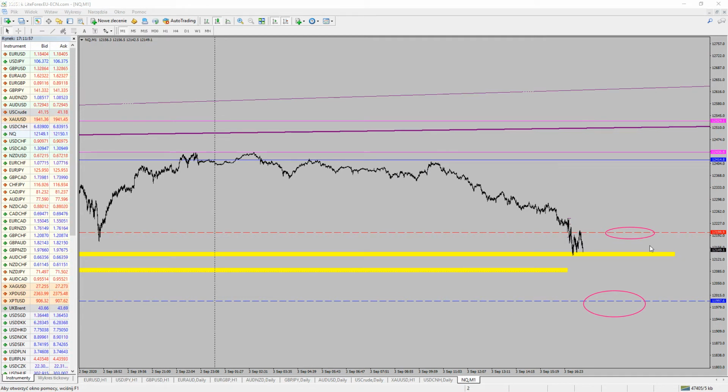Don't forget, guys, that we do have non-farm payrolls tomorrow. When it comes to the data, as I mentioned, weekly jobless claims, PMI services and ISM non-manufacturing. So let's check exactly what we got when it comes to the data.